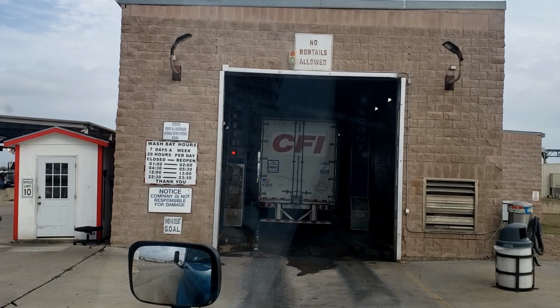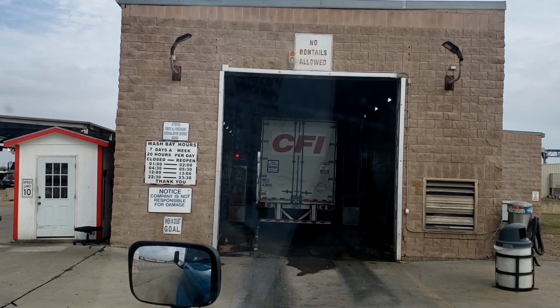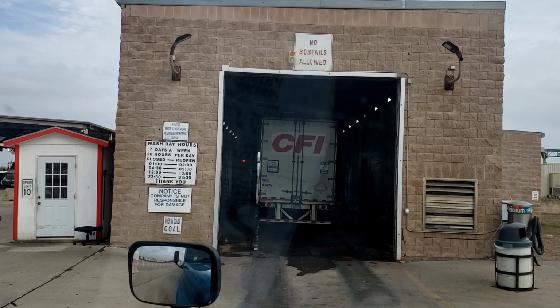Check that out, guys. I don't know if you could see that, but this is down at the CFI yard in Laredo, Texas. And they have an automated wash system for the sides of the trailer that goes from the back to the front. It's working right now. Probably can't see it because it's dark in there. I'm just amazed.